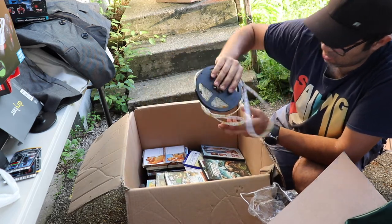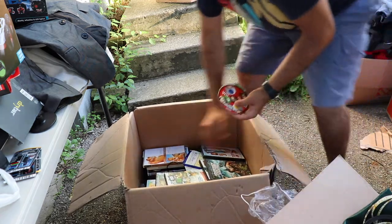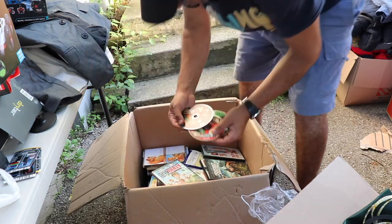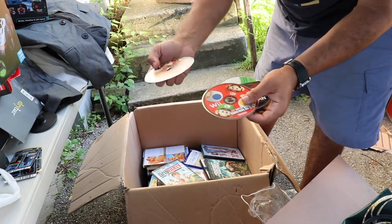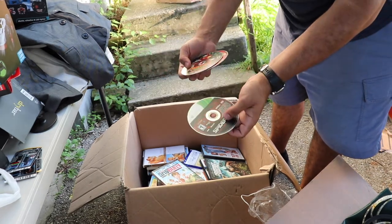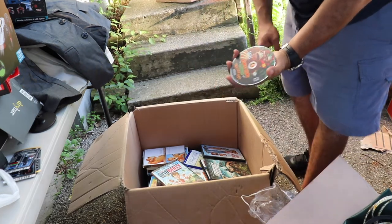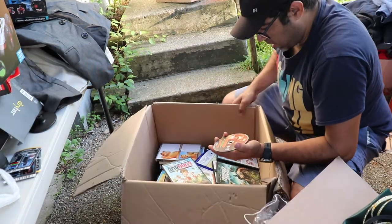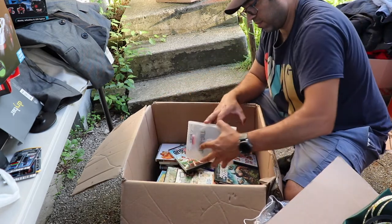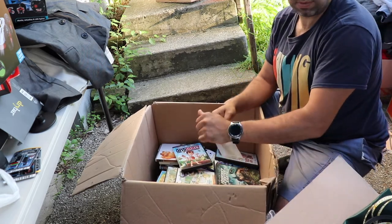Oh, what's that? This is LED lights. Some CDs just fell off. Oh, cool. Donkey Kong. What is it? Super Mario Bros. And Superman. Okay. Let's see, kids' movies in here. Honestly, I don't care for kids' movies. I want the video games to be safe.